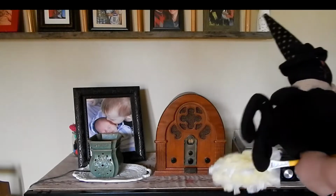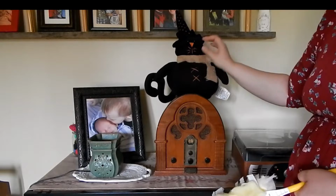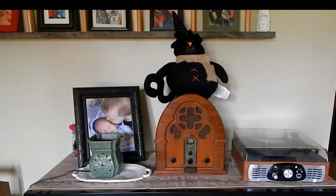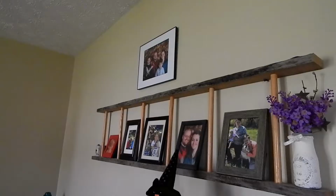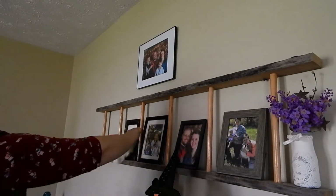I'm gonna put out some of my Halloween decorations, like my big old black cat and some of my little pumpkins, and I'll put out some of my little crochet items too. You'll see those a little bit later.